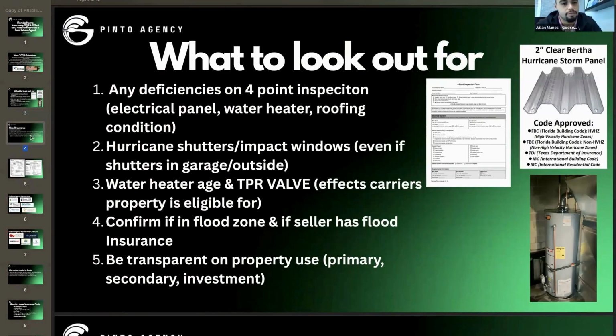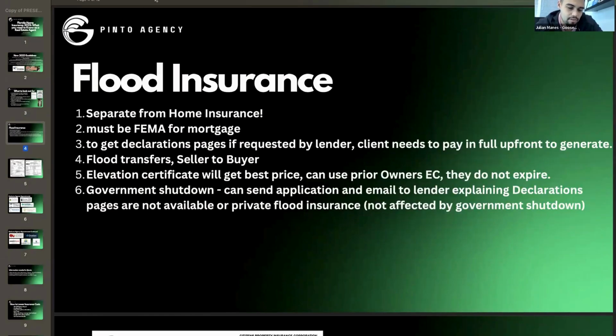So flood insurance. Flood insurance is separate from home insurance. No, home insurance right now is doing a flood insurance bundle. And for the mortgage companies, the flood insurance usually has to be through FEMA. There are some mortgage companies that accept a private flood insurance, but usually private flood insurance is more expensive than a FEMA policy. So that's also as well.